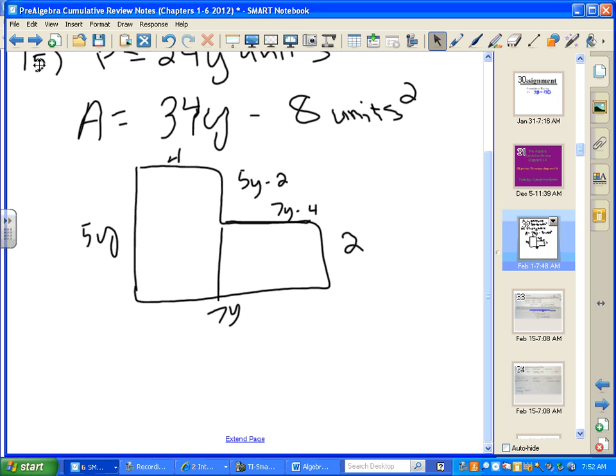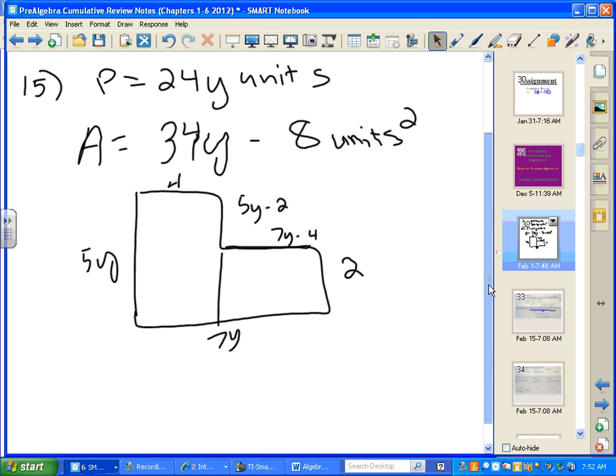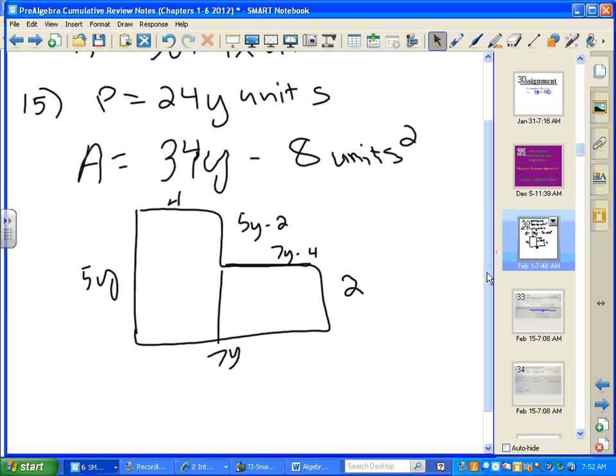Okay. So do you know now or no? Okay, so that's perimeter. So for 15, Emma H, to find area, I would say break it down into this figure and this figure, okay? So to find area of this big one, you would do 5y times 4. And then to find area of this one, I would take 7y minus 4 times 2, use distributive property. Do you know what I mean? Okay. Does that ring a bell?